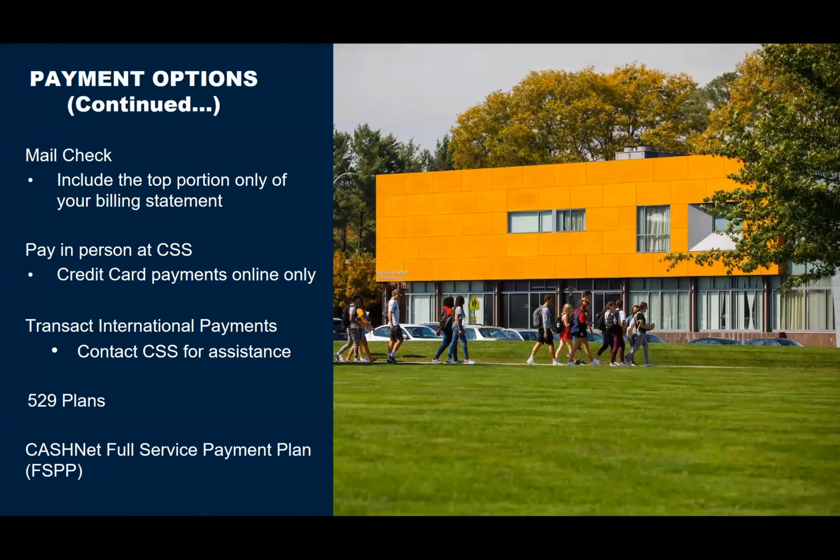You're also able to mail a check in if you didn't want to use the electronic version. You can mail a check or bring a check to the Center for Student Success. Bringing a cash payment to the Center for Student Success is also fine. We're not able to accept credit card payments at the Center for Student Success. That can only be done online. For those who need to make international payments or wire payments, please contact the Center for Student Success at 860-768-4999 so that we can provide you with instructions for how to do that.